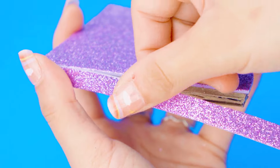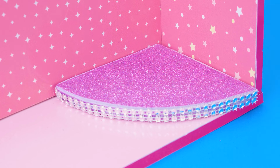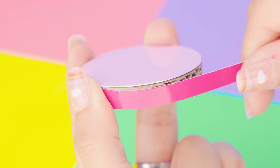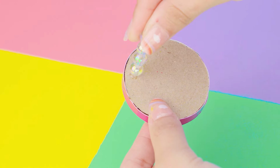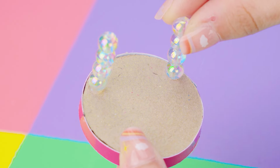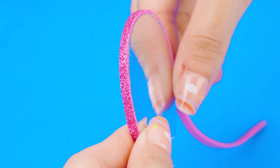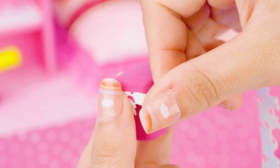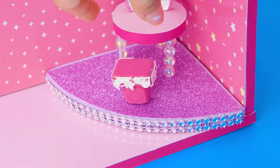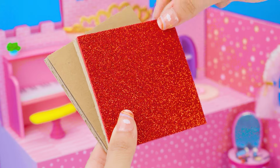Dressing table for our makeup every day. Making a rainbow stair to go up and down.